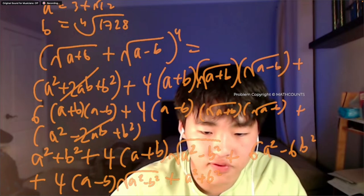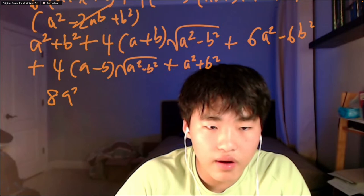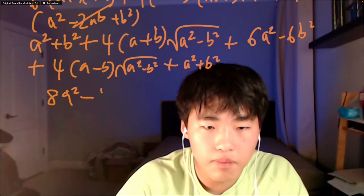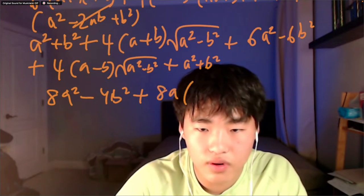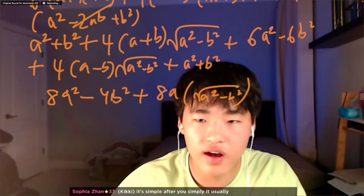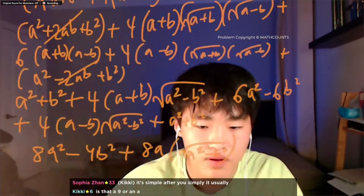Then we can do more simplification. And we get, let's see, a squared plus 6a squared plus a squared is 8a squared, minus 4b squared plus, well, technically 8a times the square root of a squared minus b squared. Yeah, so I think that's simplified. So then we need to check what a and b actually are and evaluate that. Let me just go back up to see what it was. a was 3 plus root 12.